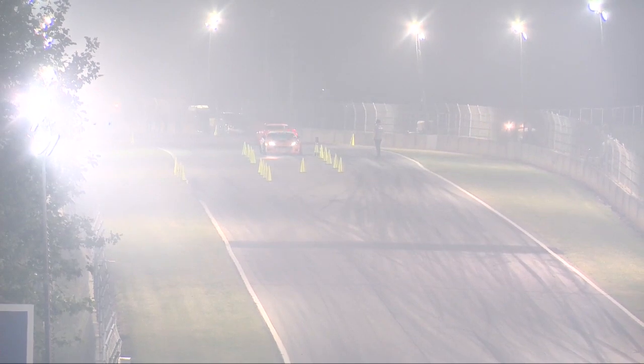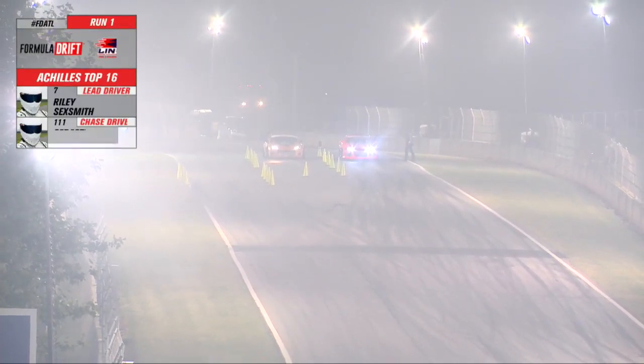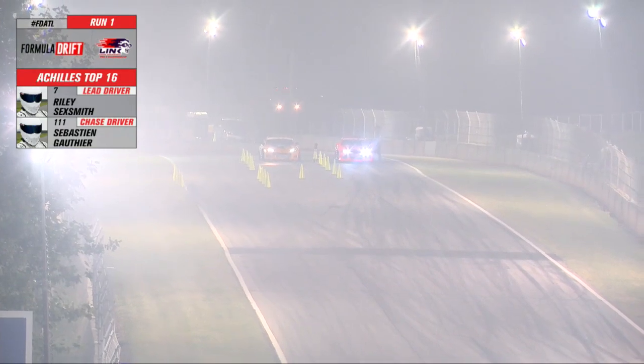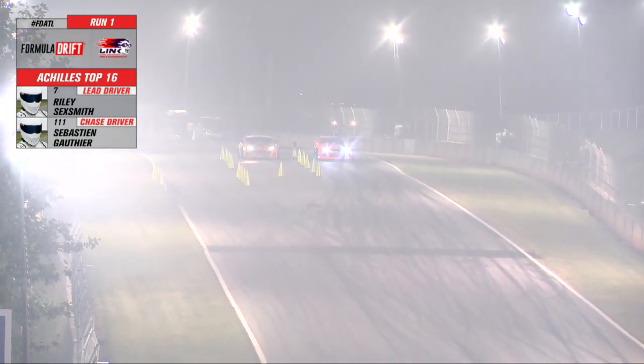I worry about the drivers being able to see with their headlights through the, it's like driving through fog at night. Sometimes it can be tough. All right, so the smoke being a variable here, more for the drivers than the judges. So the action will continue. We'll revisit Dylan and Adam in a little bit, but right now it's Sexsmith versus Sébastien Gauthier.